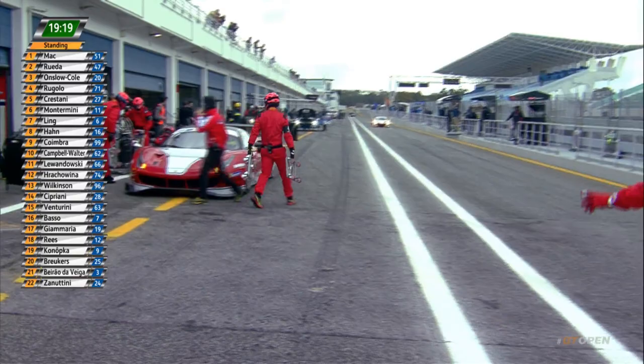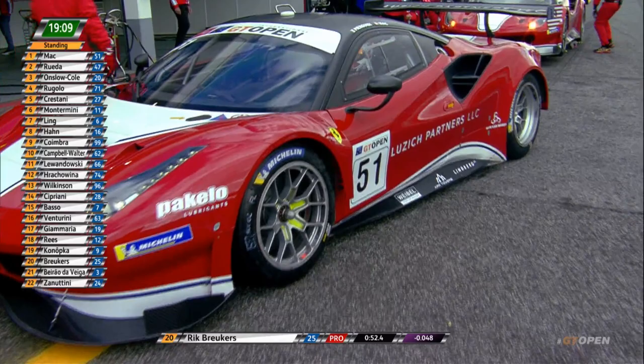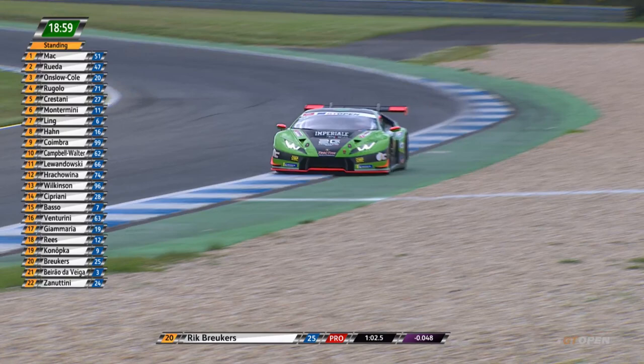The sister car, the pace-setting car in the session of Mikkel Mack, comes into position as an improvement up into second position now for Fran Rueda in another of the Teo Martin Motorsport BMWs. Rueda, who finished runner-up in the championship last year, goes second. He's only 36 thousandths of a second now adrift of Mikkel Mack.